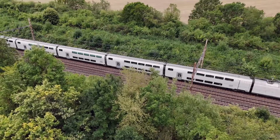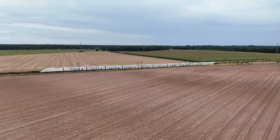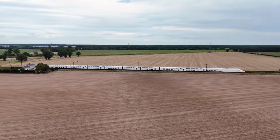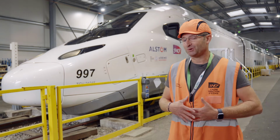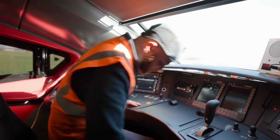Before attempting to hit 320 kilometers per hour, the TGV-M took its first steps in France on a section of tracks that were closed to traffic. It was an emotional moment for everyone. Naturally, after so many months of preparation, when you see the trains start to move along the national rail network for the first time, it gives you goosebumps. It's a pretty incredible sight.